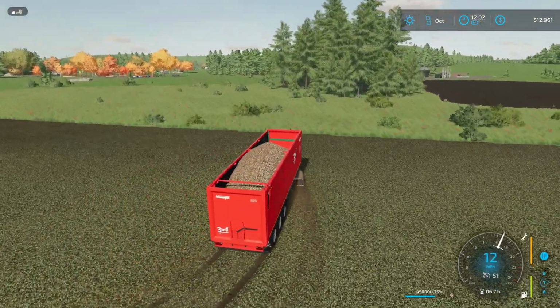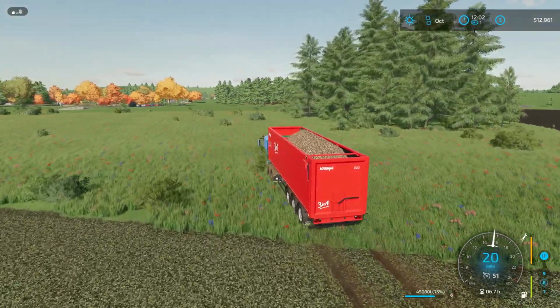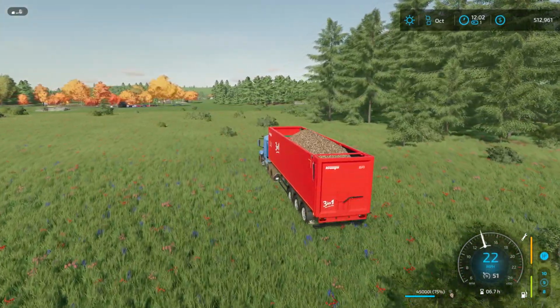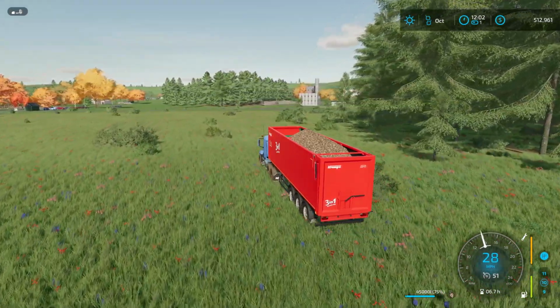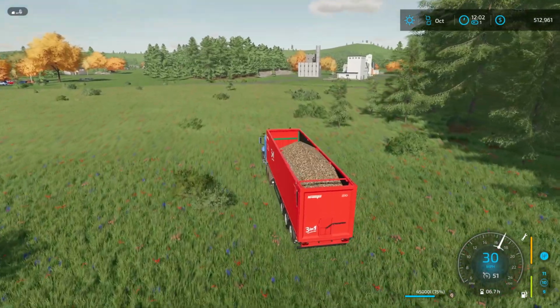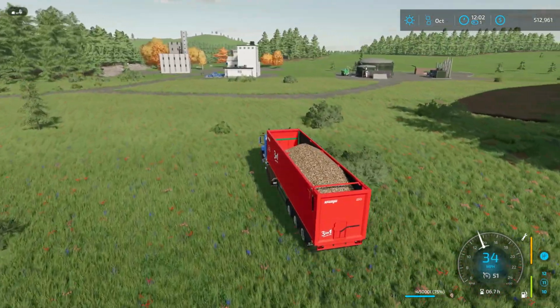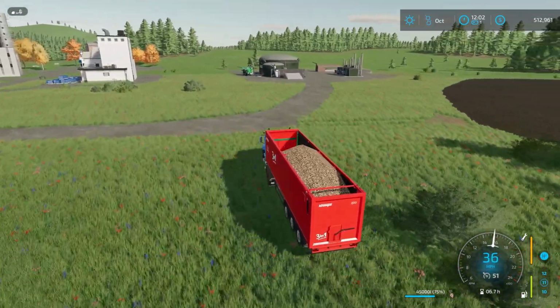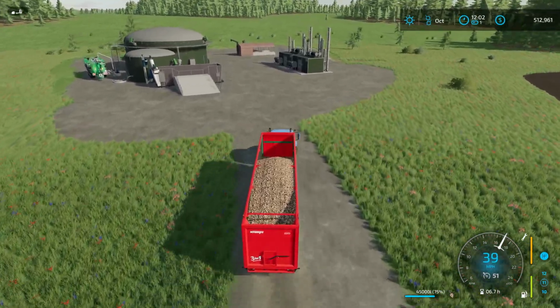Alright, let's head on over to the BGA because that's what the sugar beet was supposed to be all about, even though our first trailer load went up to the pig food mixer. So there were a few options I saw for root crop silos, but I wanted to get one that was on the Giants Mod Hub. And I put it down over here. I should be able to put maybe like 20,000 in.